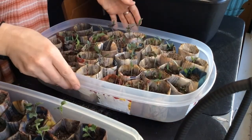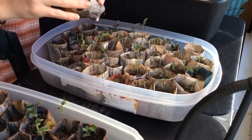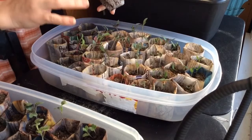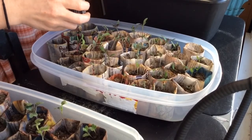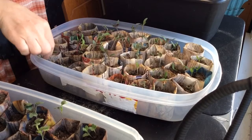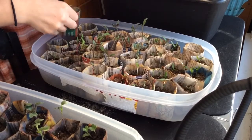Let's see, what else do I have? This is a hollyhock, a pink hollyhock. I'm really excited about hollyhocks this year. I have 3 jet black hollyhocks that I started in November, which I will have a picture of on my Instagram because I am in love with them. I'm so excited. So that's a hollyhock, a pink hollyhock.